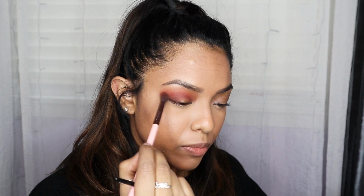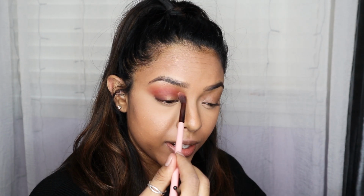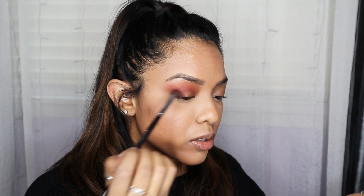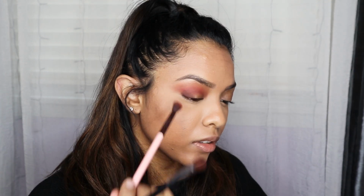And then my blending brush. I'm not adding any product to my blending brush. I'm just using it to blend out the edges. I'm gonna add a little more, and I'm really just adding it to my outer lid.